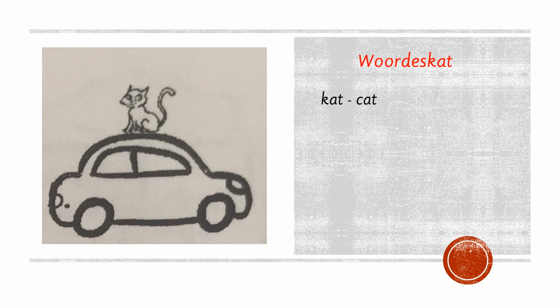Right, so let's do some woordeskat, some vocabulary to remind us. As I said, kat is a cat. Sit, very easy, same as English, sit is sit. Kar, wat is a kar? A kar is a car. Groot, what is groot? Groot is big. And lastly, hond. Wat is a hond? A hond is a dog. All right, so those words will help you to understand the story. Let's go look.